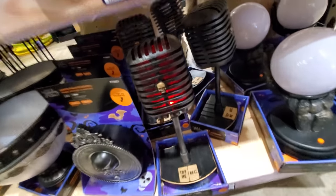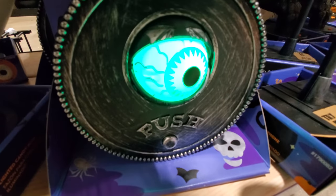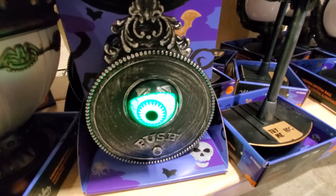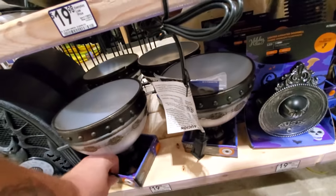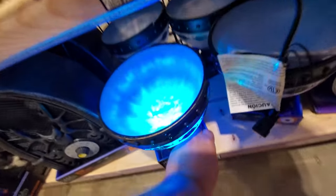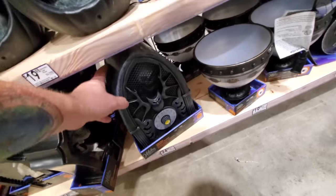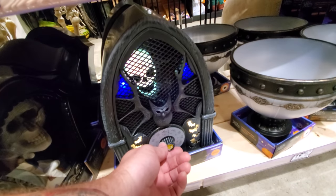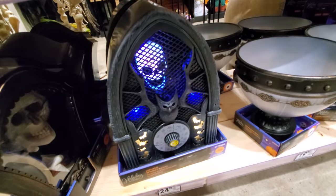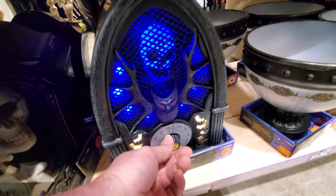Try me. Not very loud. I wish I could turn him up. Doorbell. Okay, what's this, a Scooby goblet? Oh, that's pretty cool, look at that, guys. That is pretty sweet. Okay, and a spooky radio. Oh, we have seen this one at a couple places. Different music on every channel.